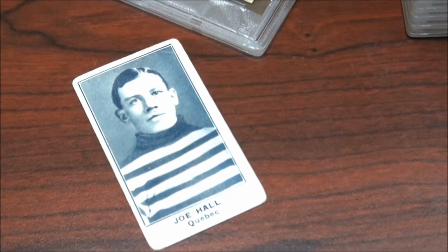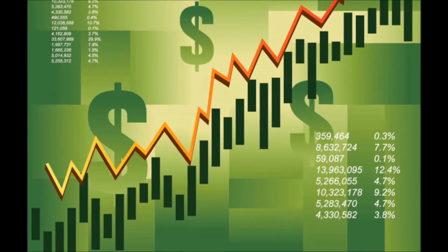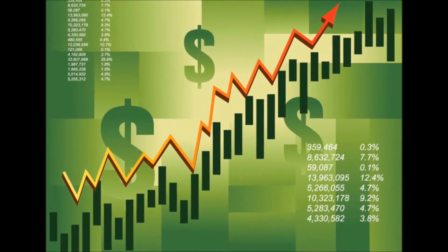The number of collectors around the world is increasing, especially in the United States, and the number of available cards is decreasing. One can accept that high-grade pre-war hockey cards must not be neglected when looking at potential collectible investments.